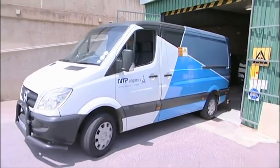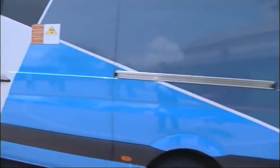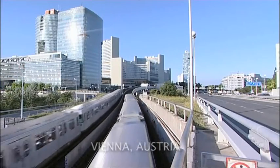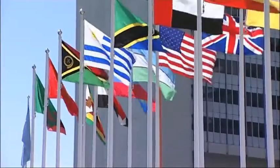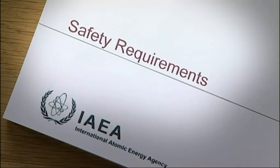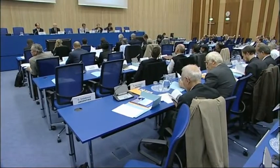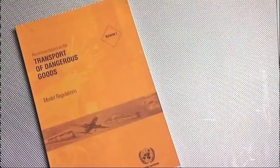The movement of radioactive material is strictly governed by regulations produced by a section of the United Nations, the nuclear watchdog, the International Atomic Energy Agency. It's based in Vienna. First published in 1961 and being continuously updated, the regulations for the safe transport of radioactive material have been widely adopted by both national regulators in countries all over the world and by modal organizations like the International Maritime Organization and the International Civil Aviation Organization. These requirements are also incorporated into the UN Orange Book, the model regulations for the transport of dangerous goods.